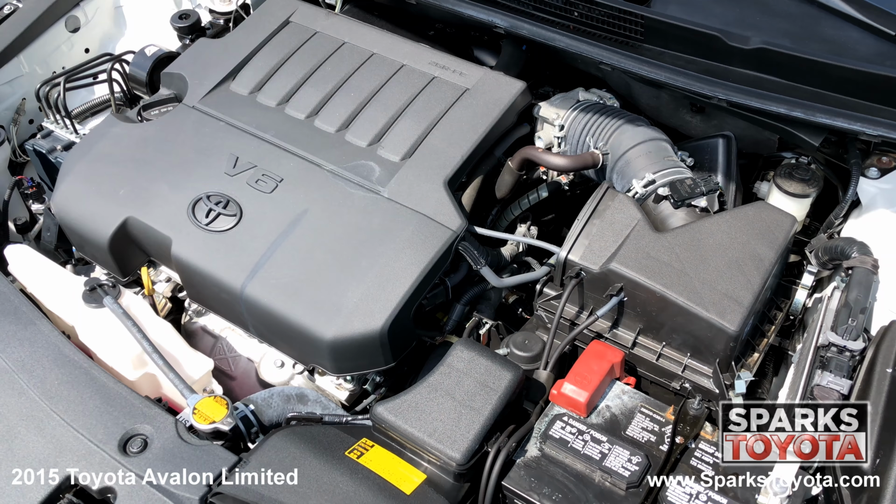Here we have a 2015 Toyota Avalon Limited. It has a clean Carfax report with only one previous owner and comes equipped with power heated auto dimming side mirrors with signals, chrome trim, lightly tinted glass, and much more. With its combination of style, comfort, and overall quality, this 2015 Toyota Avalon is a very smart choice for the buyer.